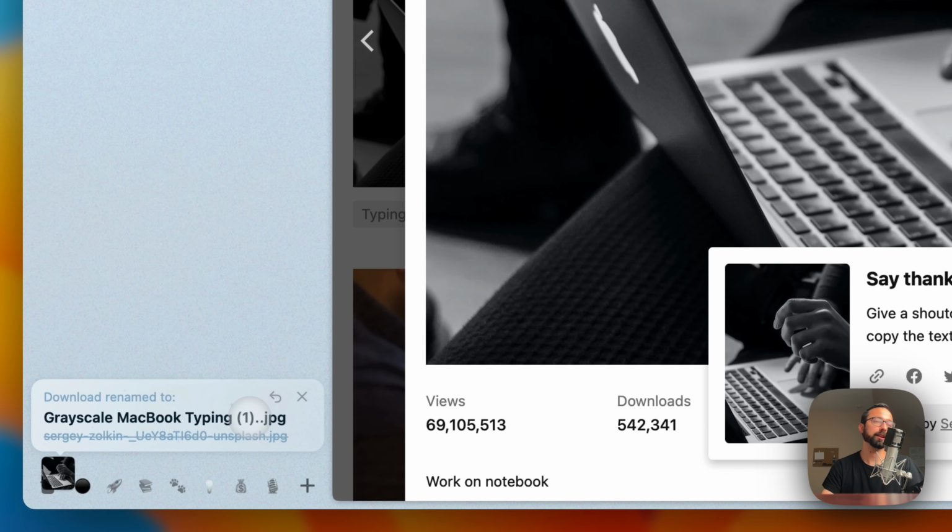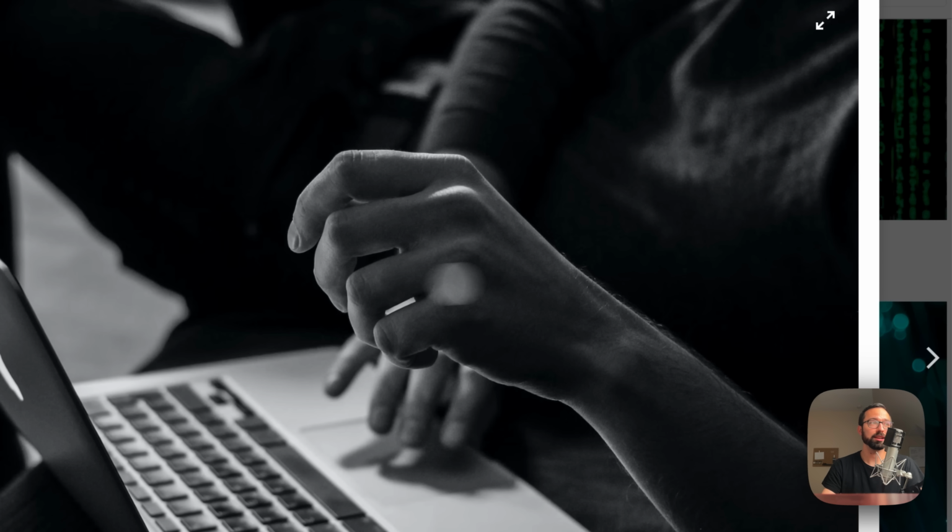Because I had already downloaded this, full disclosure, just to test it out, there's two of them now. There's a one there, but it was just Grayscale MacBook typing. And you can see the previous title. It's just this jumbled code that probably identifies the image on Unsplash, something you don't really need to understand. So it simply names it Grayscale MacBook typing, and that's exactly what this image is.